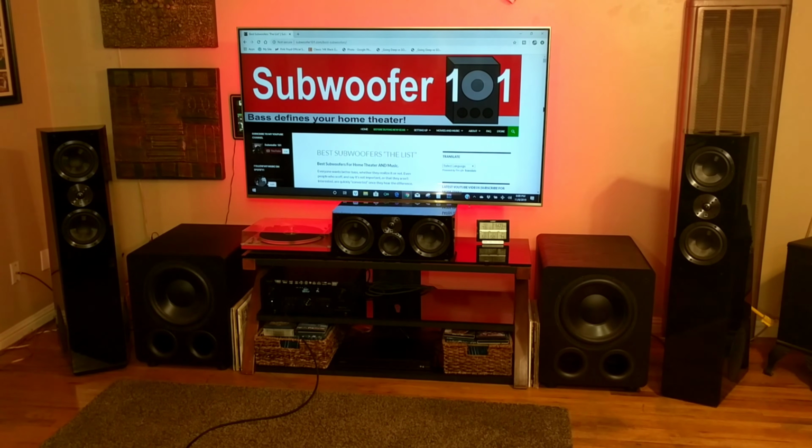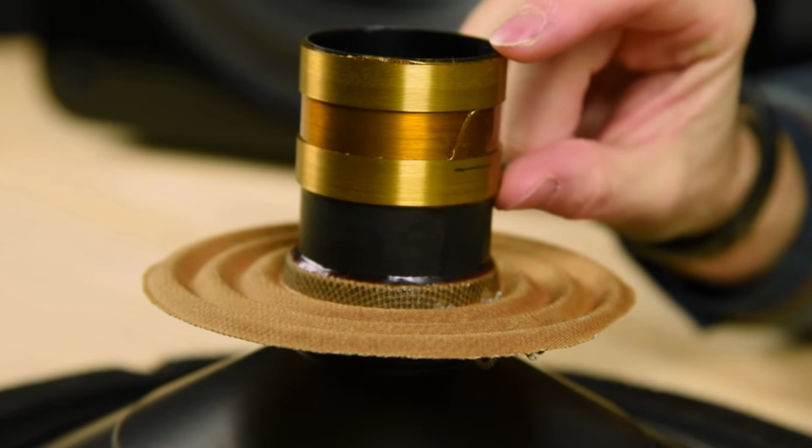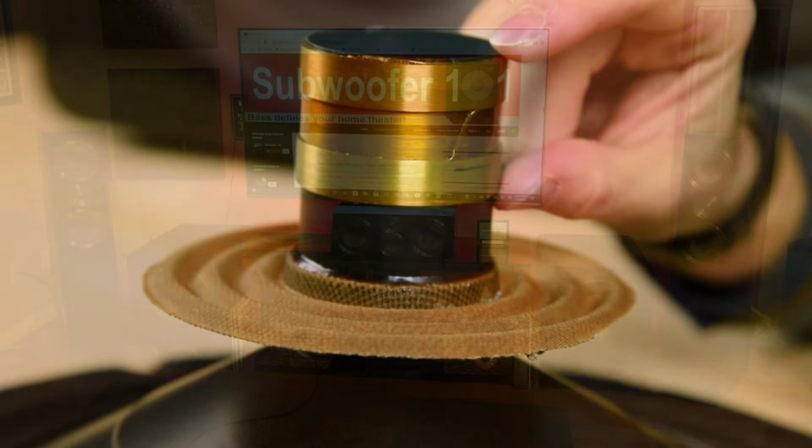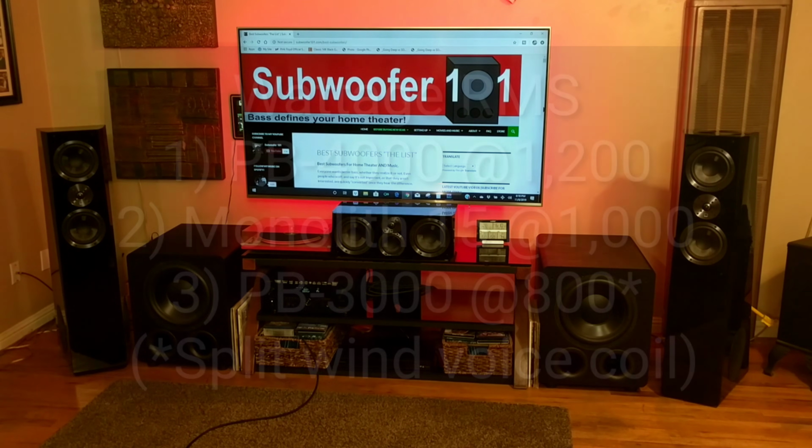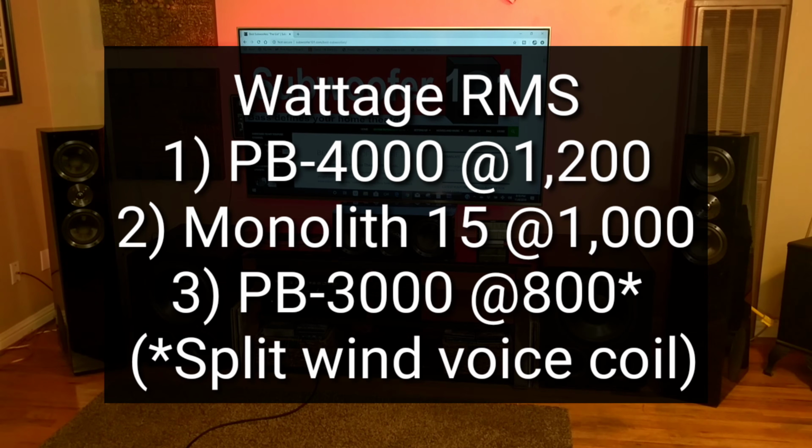Wattage, this is another interesting one. The PB-3000 has the least amount of wattage at 800 watts, but it has the split wind voice coil, which kind of changes the game a little bit. It makes it sound like a higher wattage sub. The Monolith 15 is right in the middle at 1000 watts, and the PB-4000 comes in at 1200 watts. So in terms of wattage alone, the PB-4000 is on top in that category.